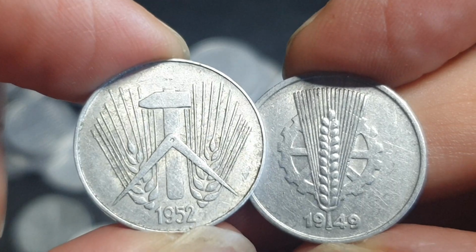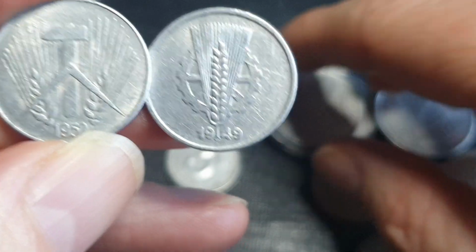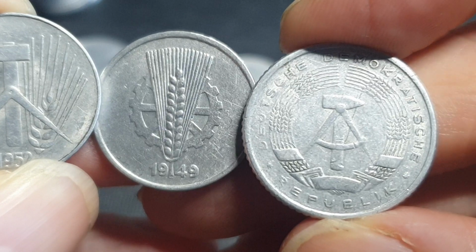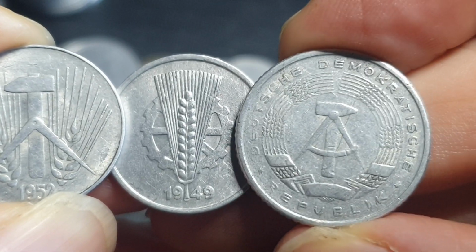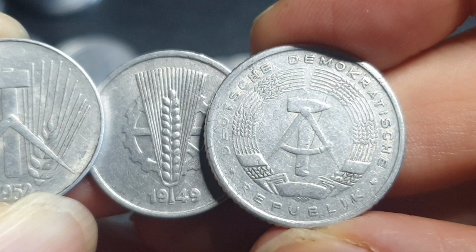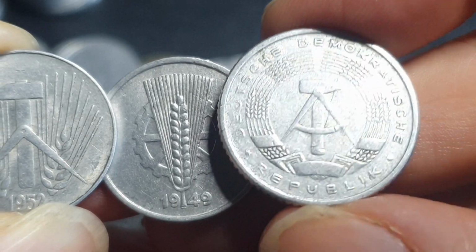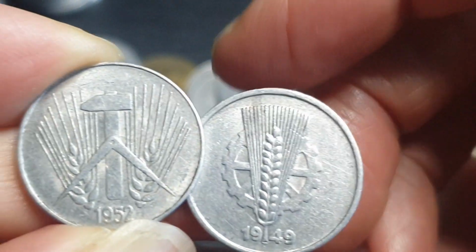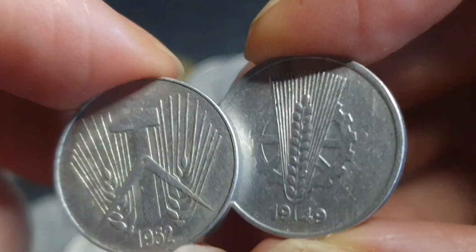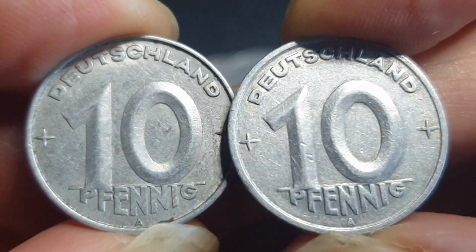So obviously they love the wheat in East Germany, or maybe it's rye, because if we look at the actual coat of arms of this one, this was introduced in 1955, but the first coin was 1956. So we've got a hammer, a compass, and we've got rye around the side. Deutsche Demokratische Republik. And these are aluminium coins. The mintage is quite high for these coins, but the reverse design was the same.